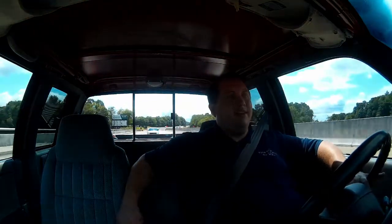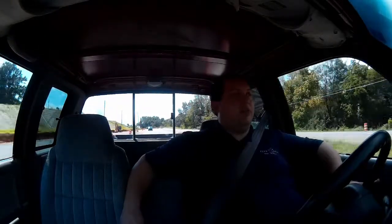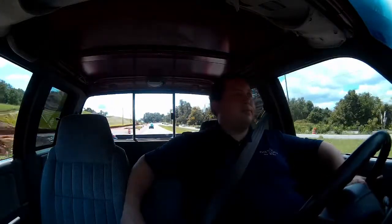But what ended up happening was the transmission died in it. And although we did manage to get it up the hill to our driveway, up our road, I still had to pull it the rest of the way up the driveway into its parking spot. And the Sportage is what did that. And I think that Durango weighs in at like anywhere between 4,500 and 5,000 pounds. So a very heavy truck, and the Sportage did it decent enough to get it through the driveway.